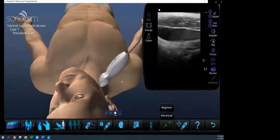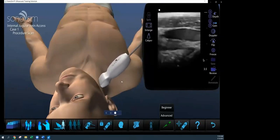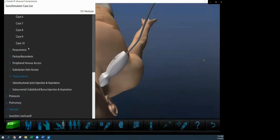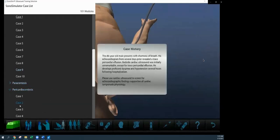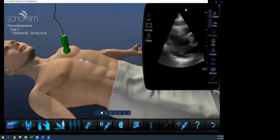Once again, this entire process was done without an instructor looking over your shoulder, without needing to actually stick the needle into a patient. So incredibly valuable. And once again, we have a variety of different procedures that we can apply this to, and a variety of different learning opportunities. So you can learn how to do a pericardiocentesis, where you can literally use the same technology.